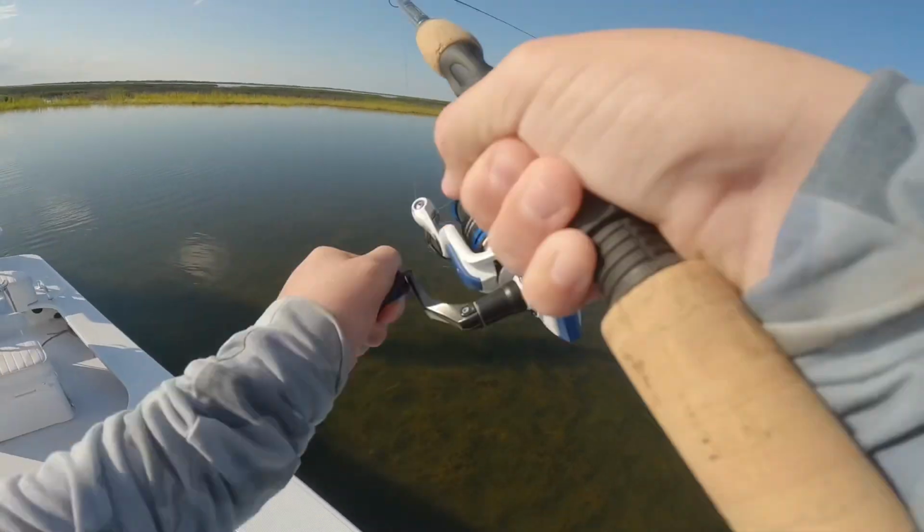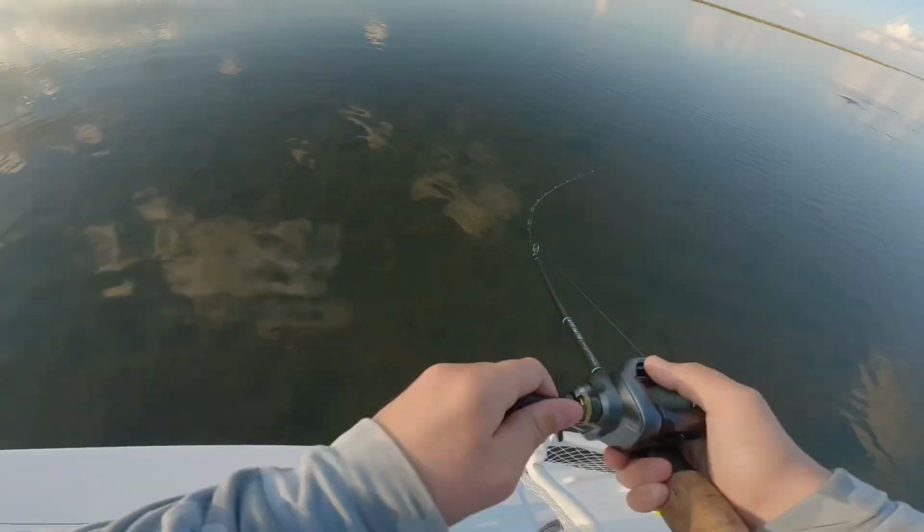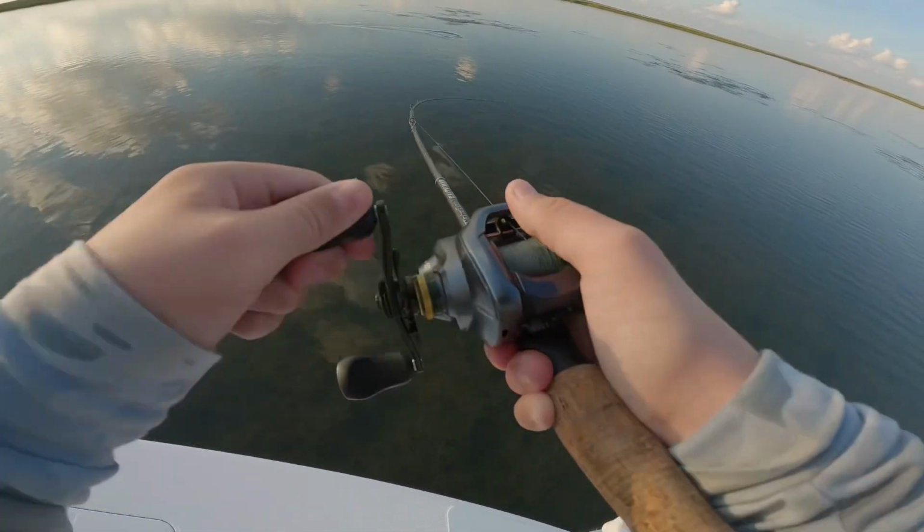Come with us to catch big redfish on our lures. Oh my gosh.